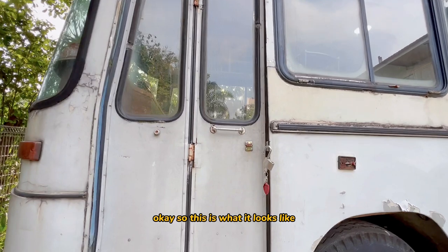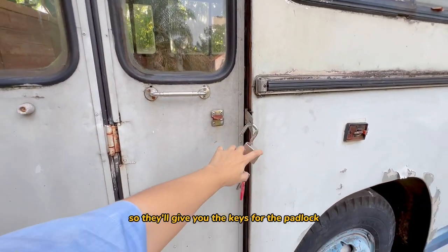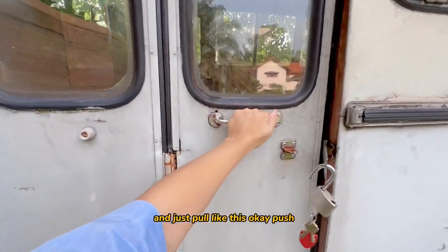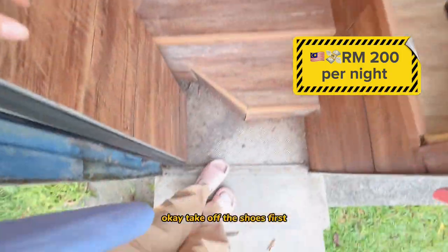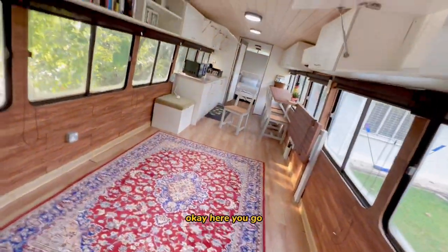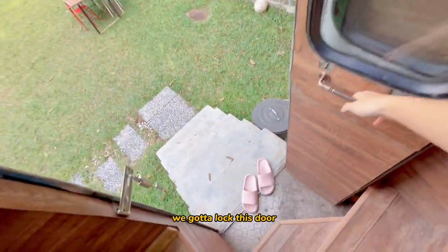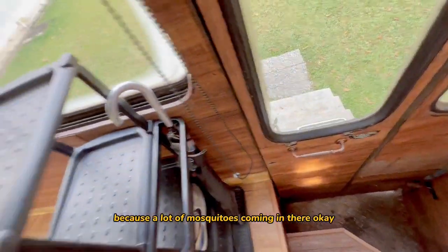Okay, so this is what it looks like. They'll give you the keys for the padlock, and just pull like this. Okay, push. Ta-da! Okay, take off the shoes first. Oh my god, that's so cool. They even have the shoe rack. Okay, here you go. Wait, gotta lock this door because a lot of mosquitoes are coming in.